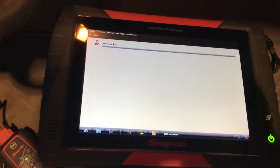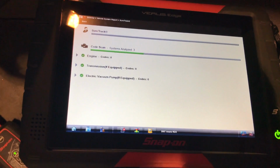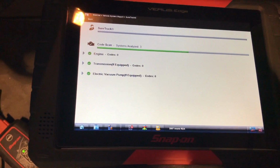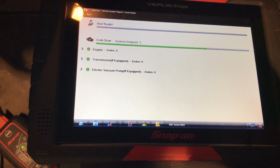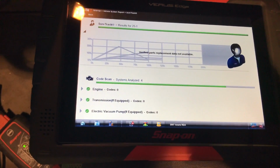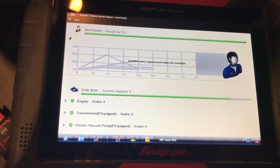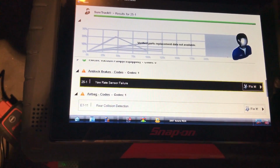Just ignition. And I'm going to let it run this full scan to see what we find. Hopefully there are some codes in there. I mean, it should be no communication. At least that. It's 6 systems, 7. See if we got anything yet.